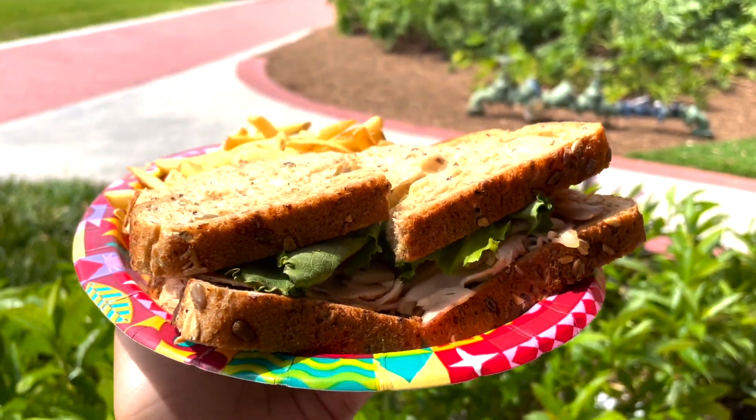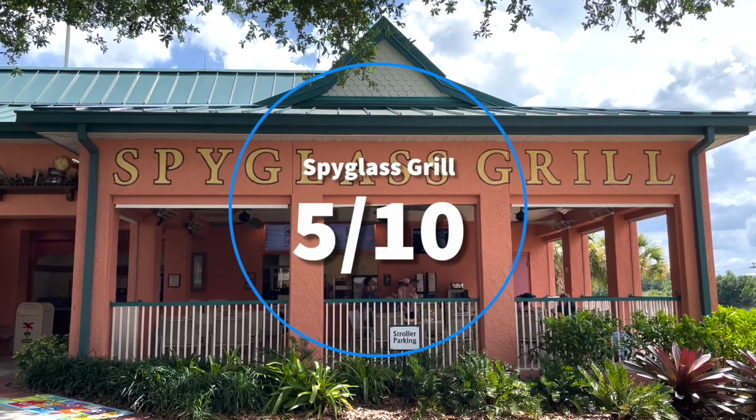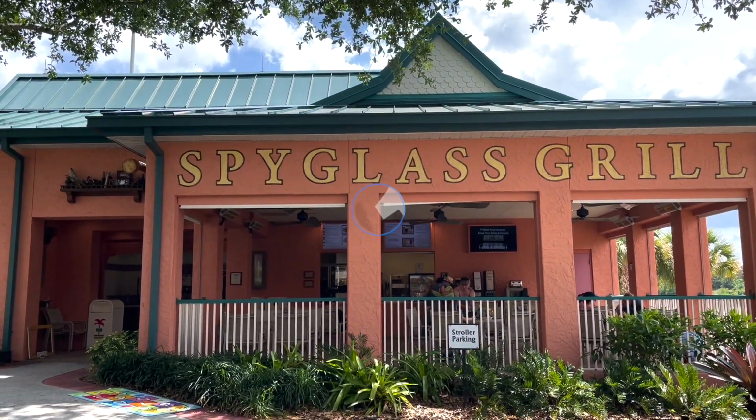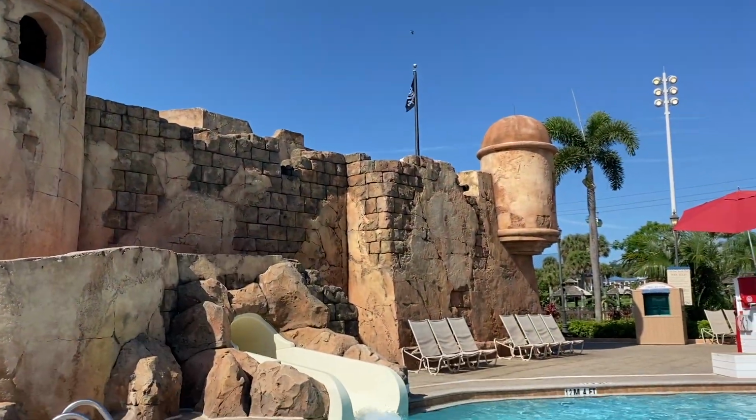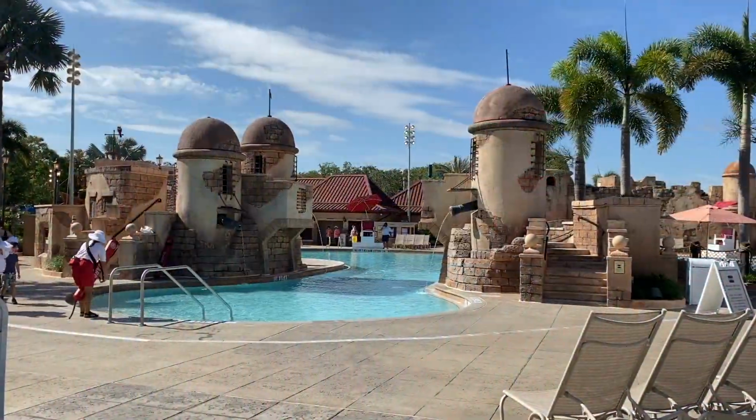Cons, pretty limited seating and can be a rather grueling walk to get here with little payoff since the food is okay, not great. This one's a 5 out of 10 as well. Quick note, friends, Caribbean Beach does have a pool bar, yes, but I'm going to hold off on ranking it just yet and save that for an upcoming video.